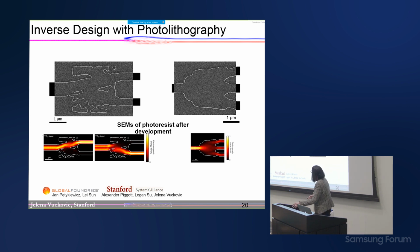And this is super exciting because it means that you can use standard process, 193 nanometer lithography, even for the structures that we designed using our fabrication constraints. But right now, what we're trying to do is design them using their fabrication constraints because they're slightly different.